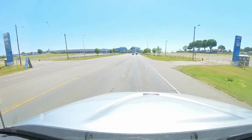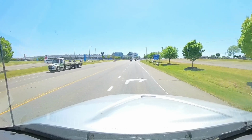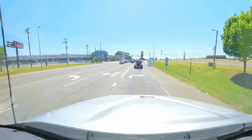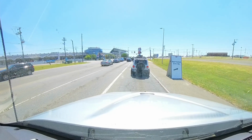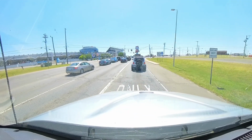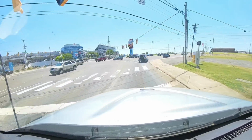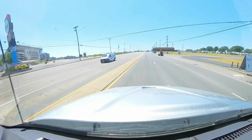So we're coming up to the light, and we're going to make a right here, obviously. And for you guys that are new coming to this race, when you make your right, you got to get to the left lane as soon as you can, because then you have to make a left up at the light. It's nice to have the sportsman lineup sign here, because some guys have issues with finding this place. I think the first time I came here, nobody was in front of me to watch go in, and I missed it. So make the right here, and then we just go all the way into the left lane. We'll make a left at the light.